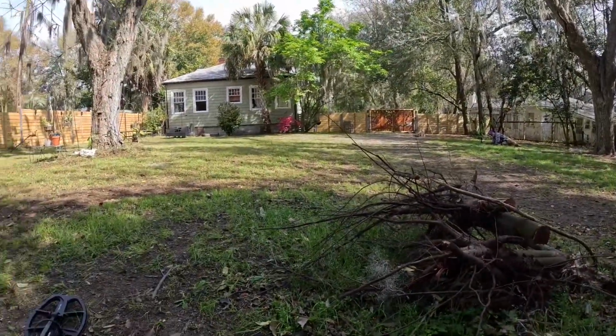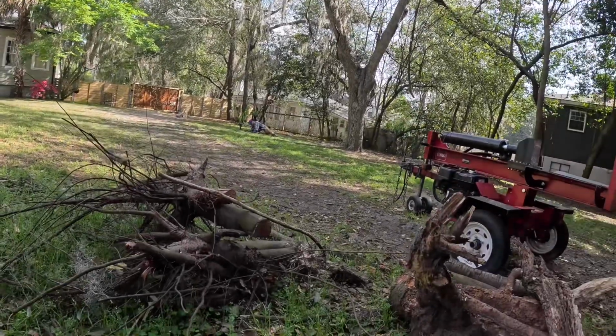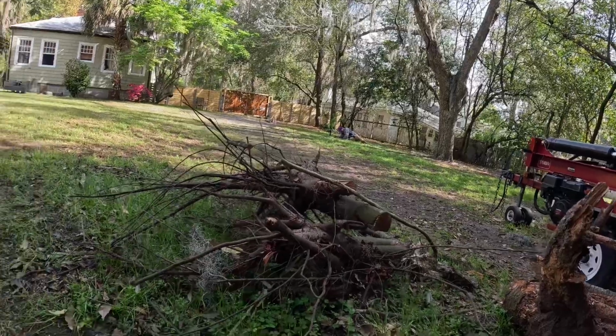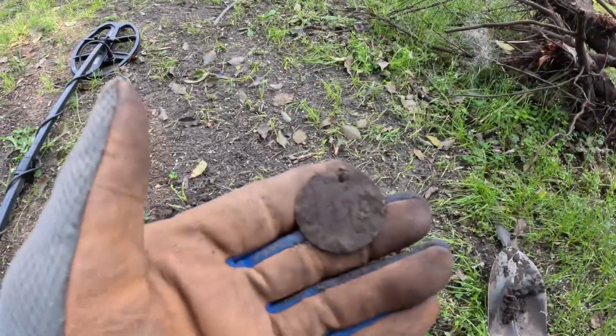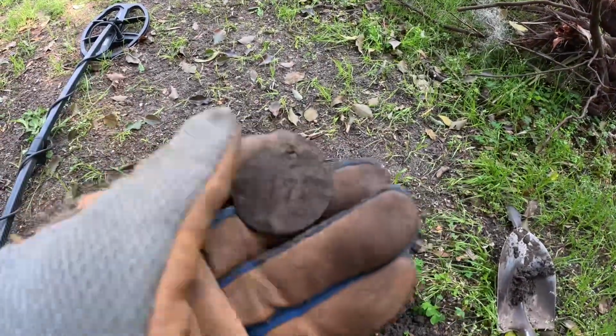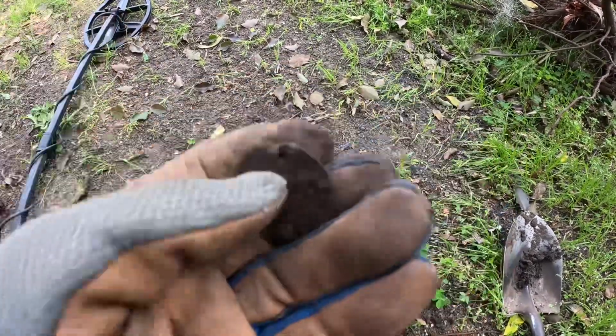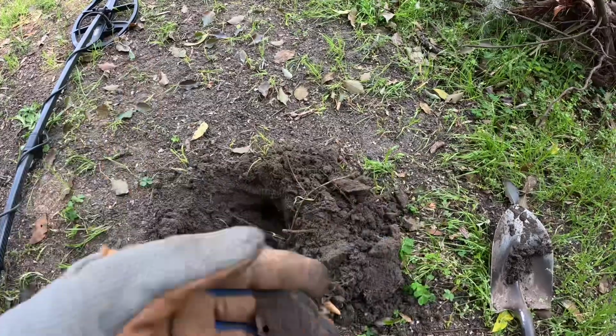I'm not sure the date or the history of this house. The front yard was pretty darn good. We got some interesting things. And now I just found this weird tag, 1179. I don't really see anything else on it. And then on the other side, 11.